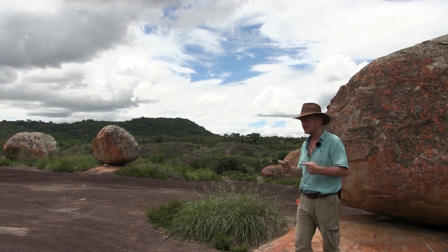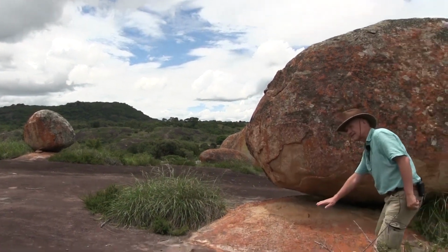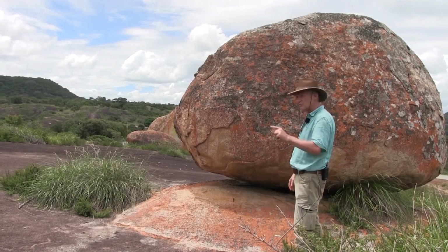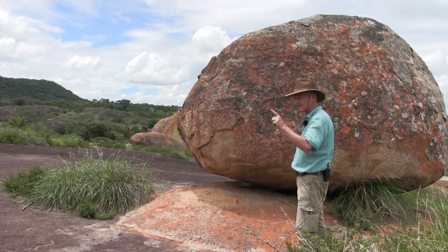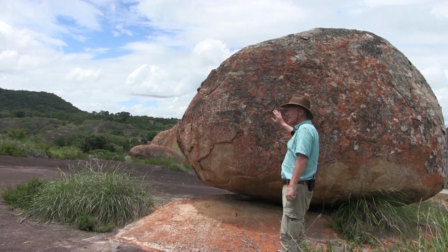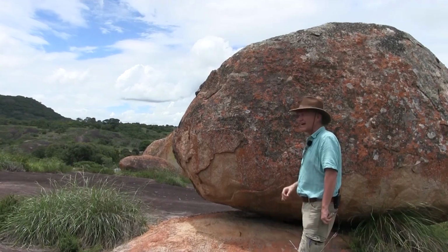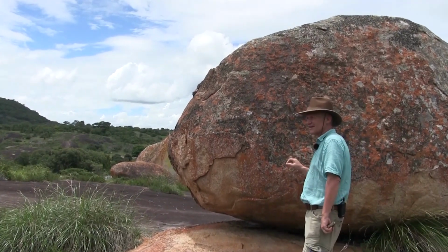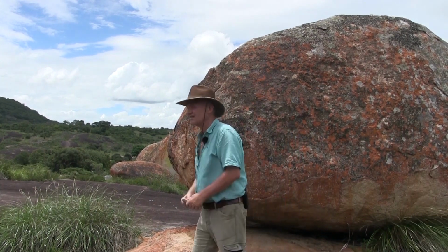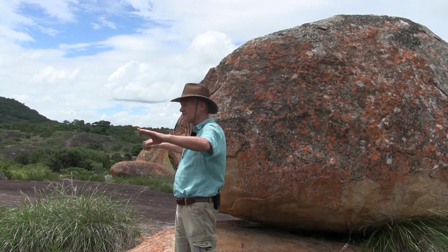But what really catches our attention is this pedestal, which doesn't look so significant. This is probably the most interesting thing here. You have the pedestal, and then you have this granite rock sitting on top of it. How did it get here? Of course, we have a hill above us. It's all granite. Wherever we can see, granite, granite, granite.